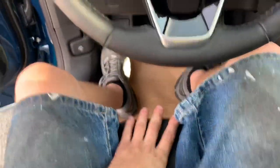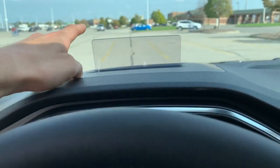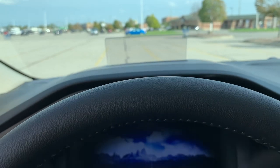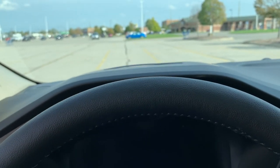It will rise to your position and your heads-up display will come up, and when you power off, your seat will go back and your heads-up display will go down. Kind of cool.